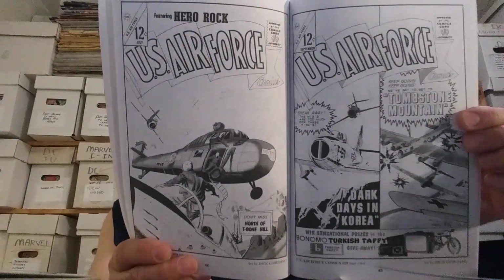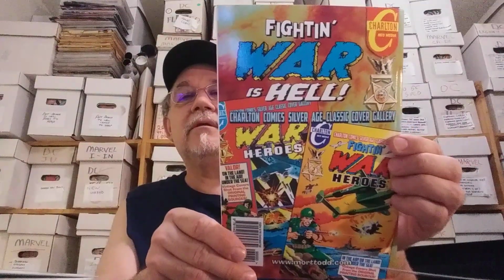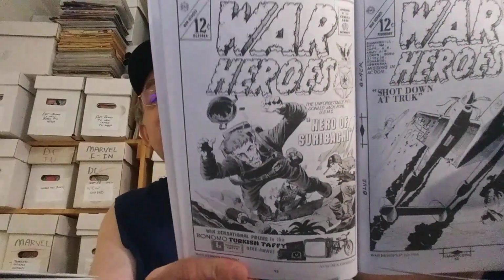But just some great covers by Dick Giordano. I think Jack Abel does one or two of these. Just amazing stuff. And anybody that is a Charlton fan, you need to check out the Charlton Neo Media. Not sure what the website is. I think it's written by Mort Todd, if you guys have heard that name. But these are classic war covers from the Silver Age. I mean, I've probably looked through this thing about 5 times already, and they're just great reproductions of the original art.